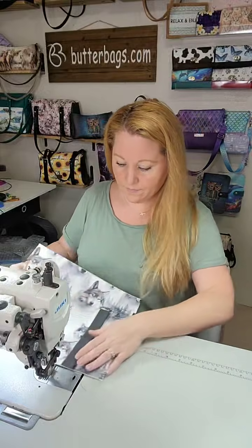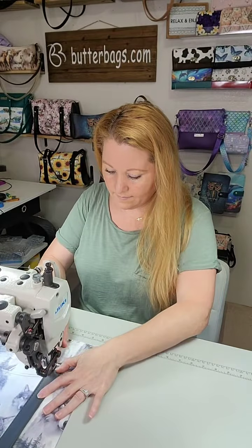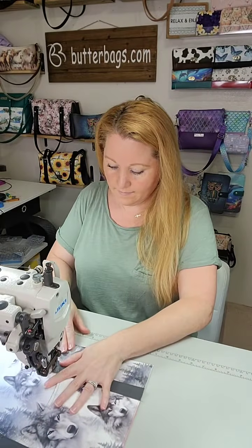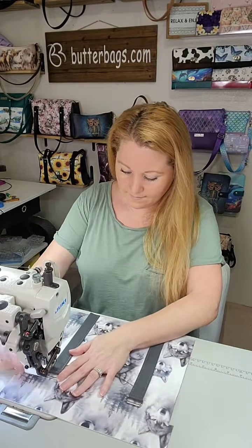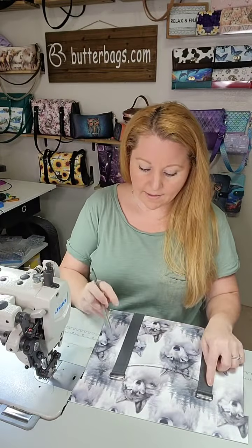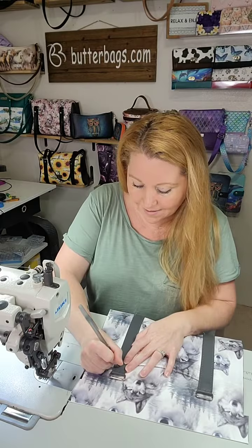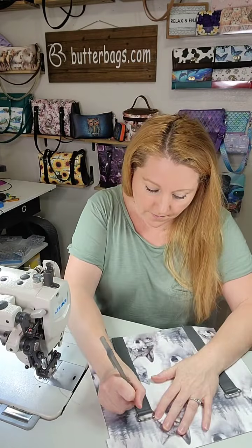All right, one more. All right. Now, I'm pretty sure the pattern calls for rivets at the top of these. It does give it a little bit more protection. It's not necessary though. So if you didn't want to put rivets in here, it's not going to change the functionality or structure of those straps. It'll still work just fine.